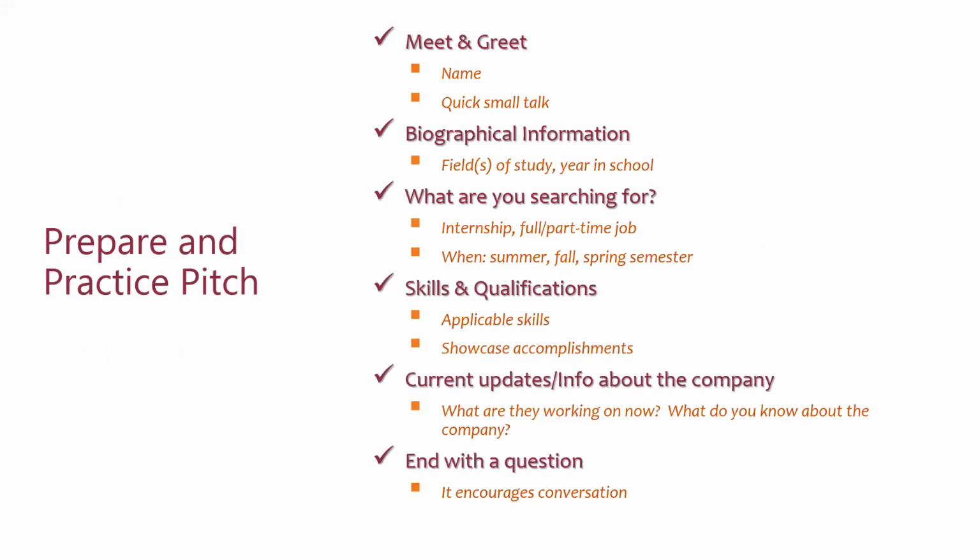Okay, so now we're moving into the pitch, the elevator pitch. I have a little bit of a different take on this, and I'm going to showcase an example in the next slide. But the first element, of course, is to introduce yourself. What I like about this particular graphic, it's a meet and greet. So name plus a quick small talk.